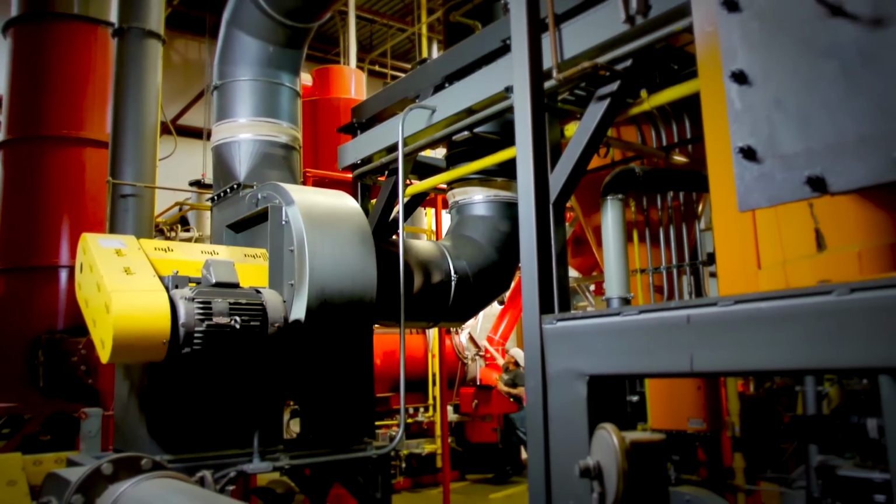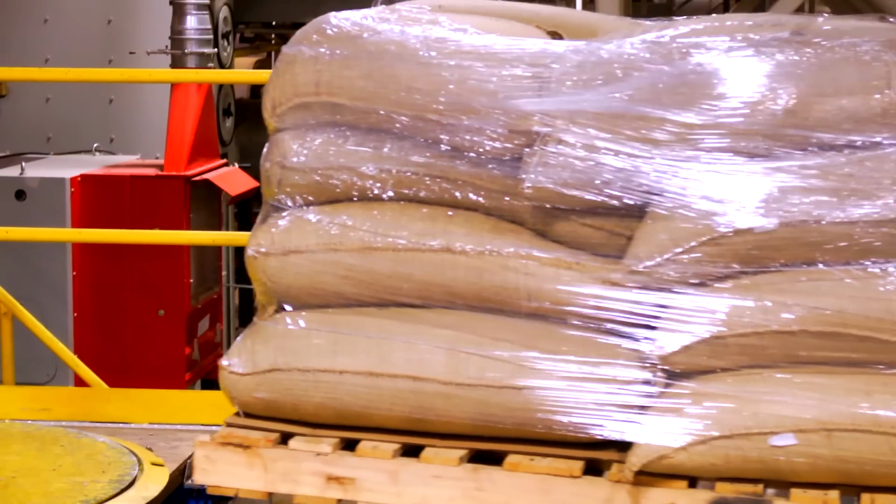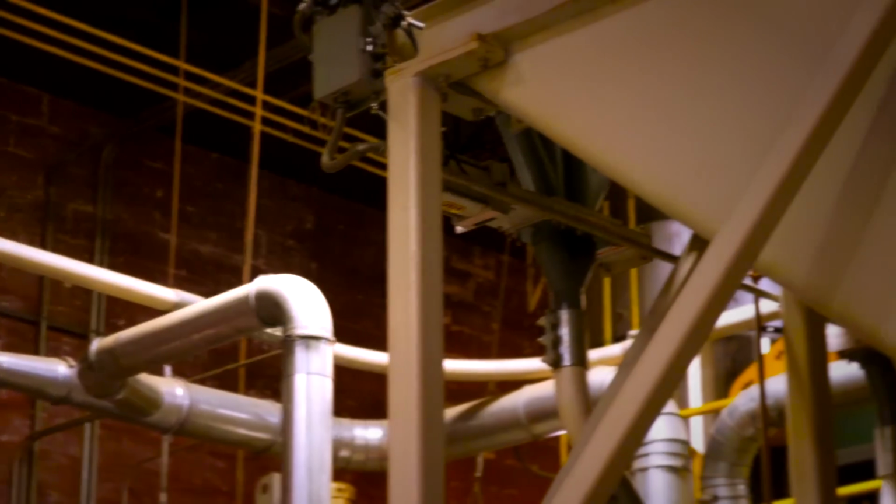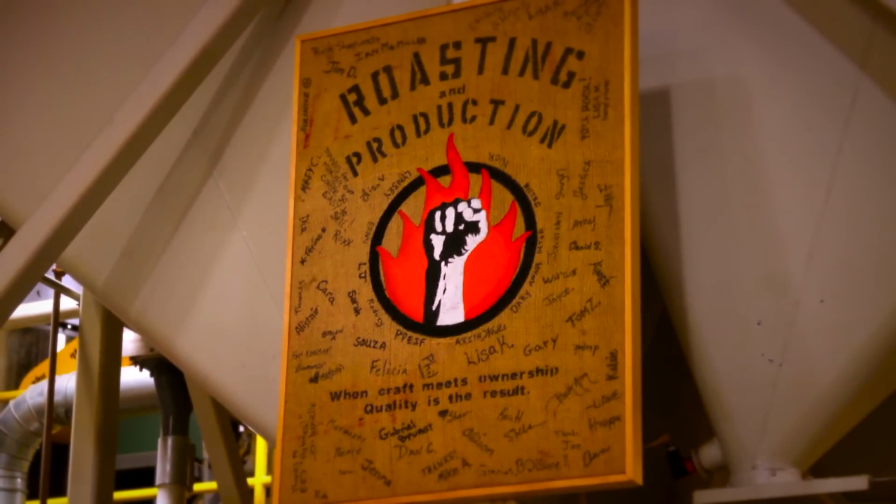During the summer, roasting is different than it is during the winter, and the beans are constantly changing. So you're constantly adjusting. But when you get into the flow of things and everything is going right, it's one of the best things in the world.